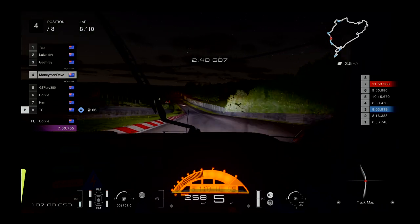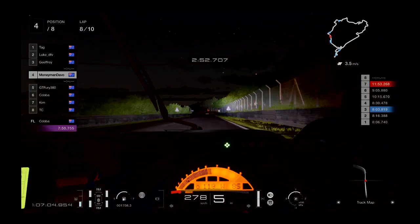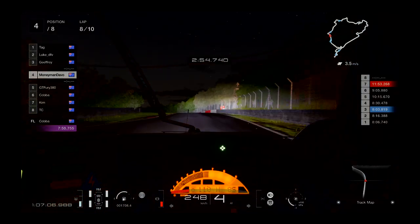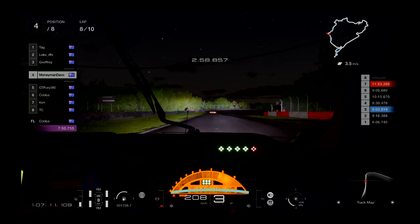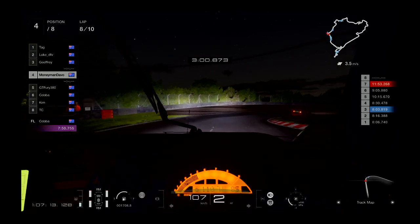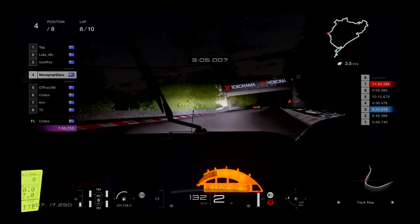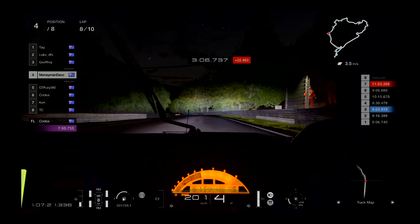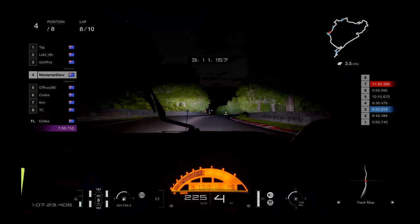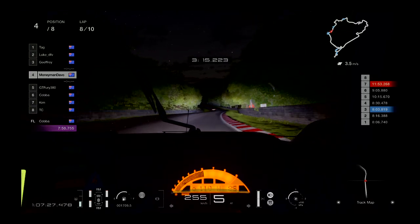So on board with Moneyman. Jeffrey ahead. So given the darkness, we'll follow this view for a little bit. So the line's starting to re-emerge. So the guys on mediums will start making some pace.